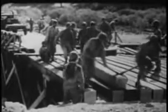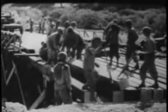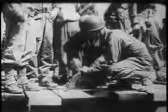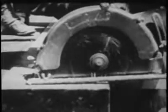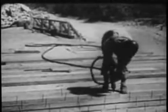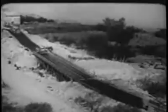12 by 12 stringers literally jump into place by themselves when guided by expert hands. The circular saw of the air compressor is a mighty handy tool. Soon the last stringers and the last spikes. And there's your two-lane bridge, something that'll be used by countless men and machines. Something to be proud of.